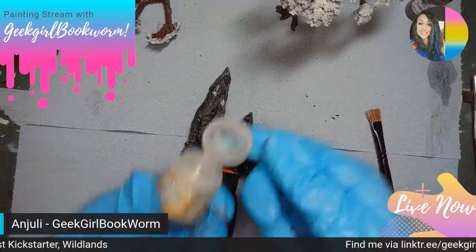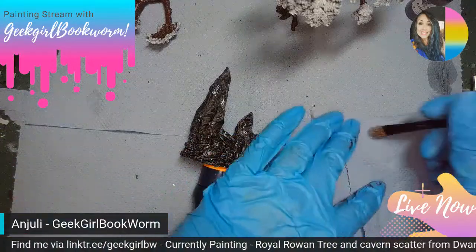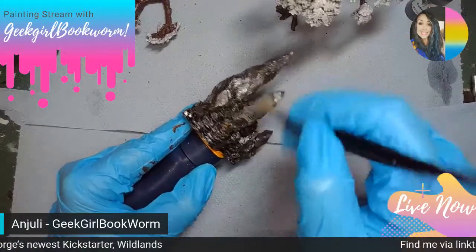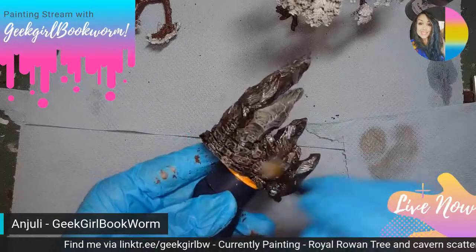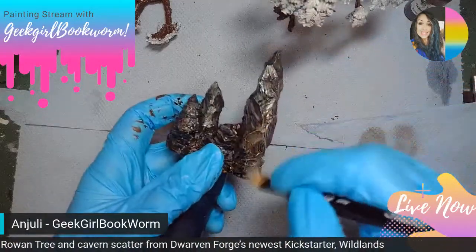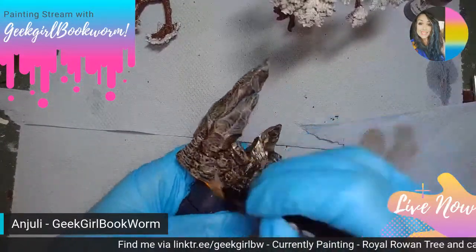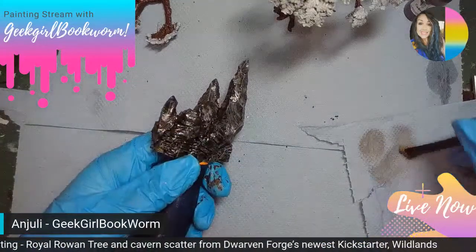Where is it? I'm going to use some of this, mainly because I have it to hand. My favourite one, the Terminus Stone, dried out. It's like brand new, really irritating. So this is just going to be the first coat of dry brush, and we're going to try and bring out all of the scratches and the texture that Dwarven Forge have created in these. And then we're going to go over it with another shade, but with green, to give it some sort of dark, wet cavern feel.